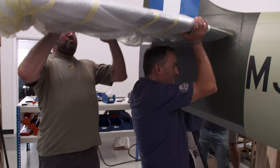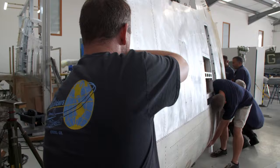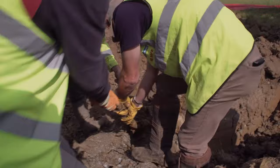This time, at the Spitfire Factory. It's all hands on deck as the team take on the biggest build moment of the whole Greek Spitfire restoration. Whoa! Whoa, back up. One of the last planes shot down in the Battle of Britain re-emerges from the earth.